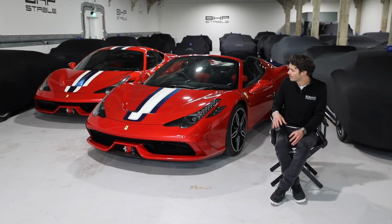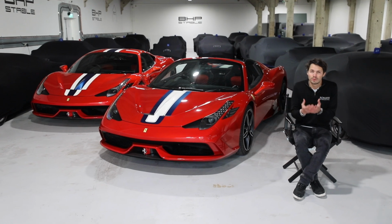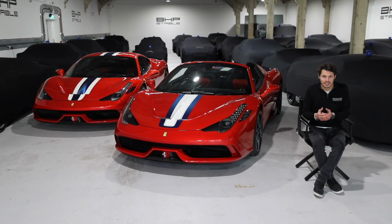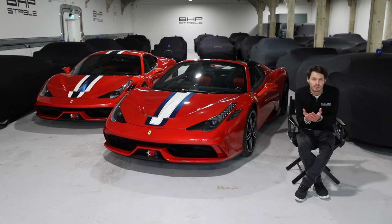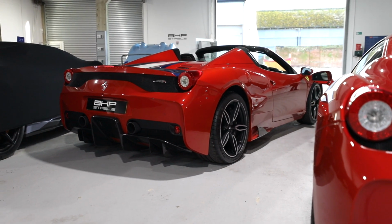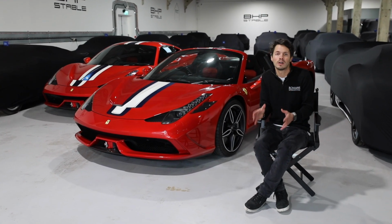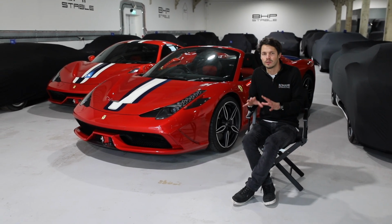Most cars were delivered in 2014, 2015, and they all came with a 4-year Ferrari warranty. That's in the UK. So the warranties have probably run out now, but it's very easy to extend them. If the warranty has run out, it just needs to go for an inspection at a Ferrari service place. You pay, I think, just over £3,000 for a 12-month extended warranty. It does have to pass an inspection. And one of the best things is the warranty stays on the car.